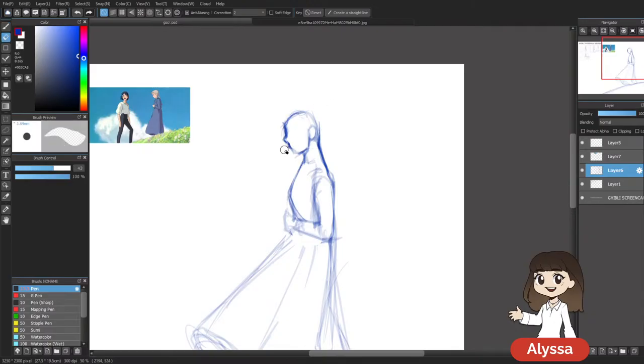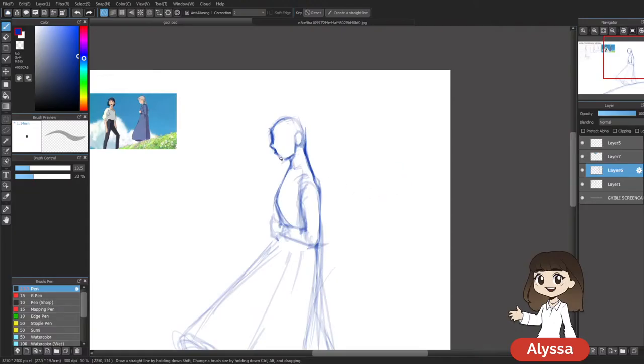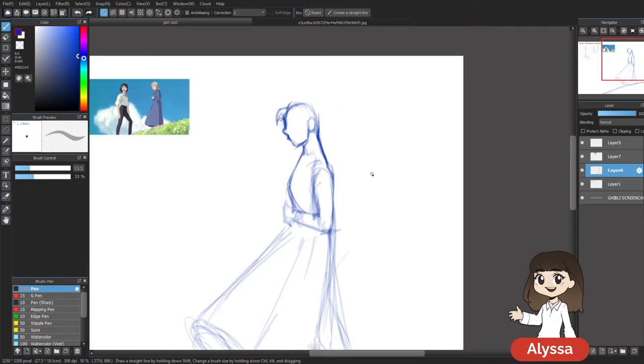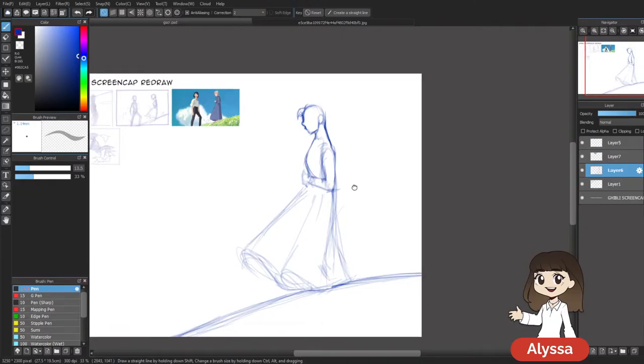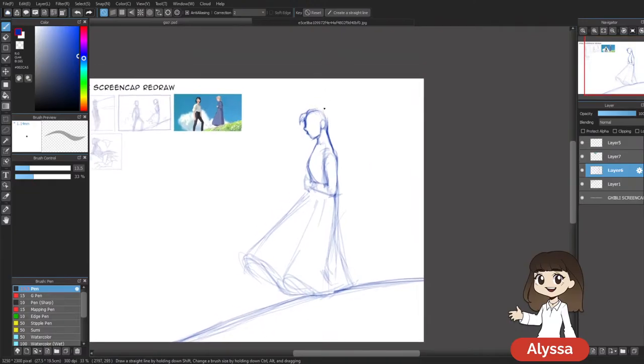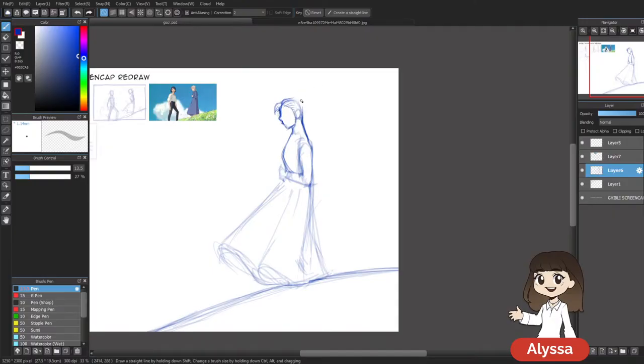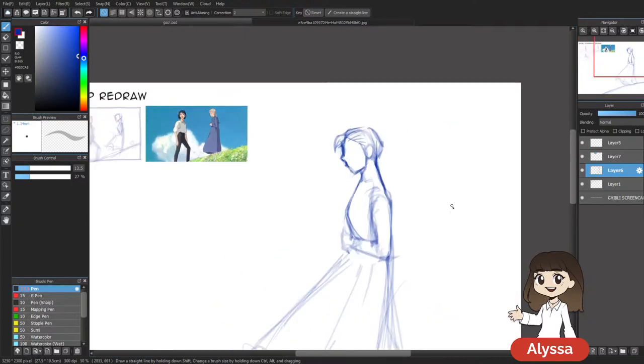I'm not gonna add too much detail to her face yet, because what I'm gonna do is clean up the sketch afterwards, so I'm not too worried. And I remember Jessie mentioning this last time in her previous stream, because I did watch the replay, to make sure that you're zoomed out. You don't wanna zoom in too much or else you'll start to get tunnel vision. Which I am still guilty of from time to time, but as long as you're self-aware, that's already a step in the right direction.